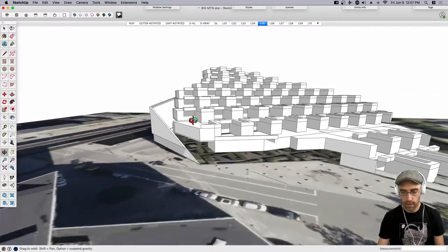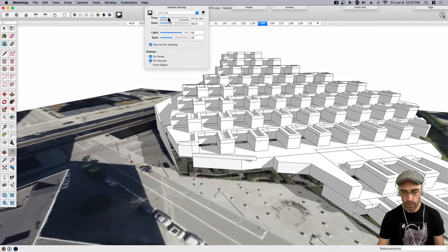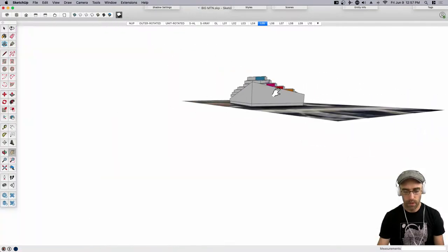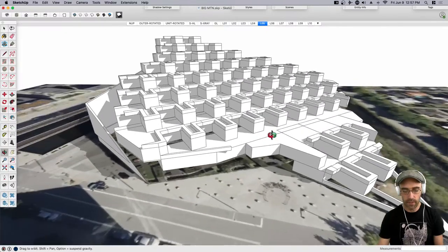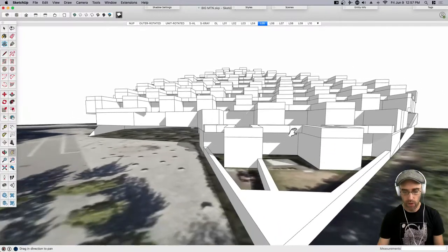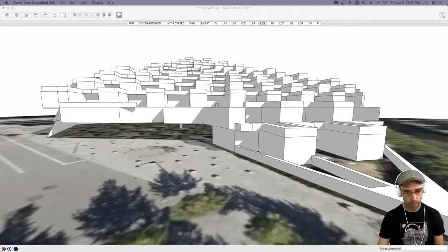I would have liked to have gotten some materials. Well, you can see the color from that side, but you can't see it from this side. So that's the trick of the mountain dwellings, I guess, it's got more than one side.